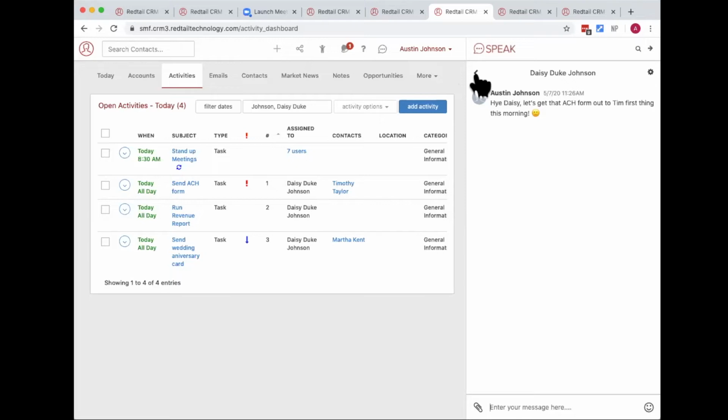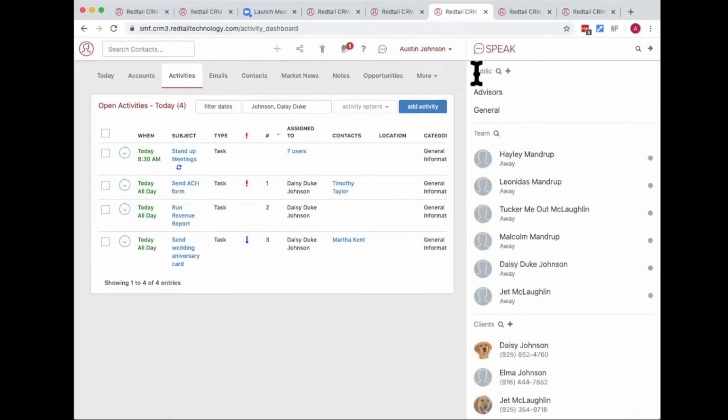And then my last kind of just pro tip for you using this is during a crisis, oftentimes it can be kind of sad, right? Like we're all dealing with things in our personal life. Stress levels are increased. So one thing that I always like to do with our internal Redtail Speak is use what's called the random chat room.